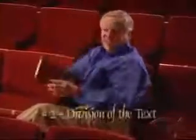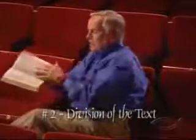Another way is by the division of the text. See, a lot of people don't realize that originally the text was not divided the way that we have it in the Bible today. Over the years, they would divide the text or even begin or end the verse at a different place. And so by studying the division of the text, you can narrow it down to a few years when a manuscript was done.